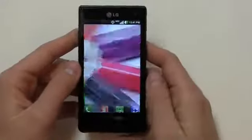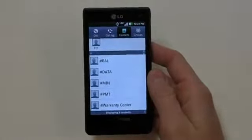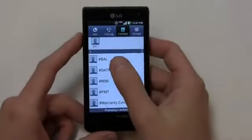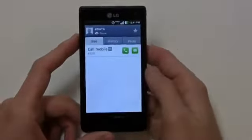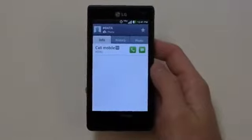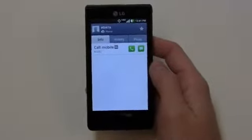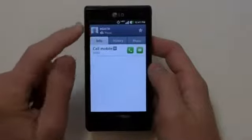Let's take a look at the contacts application in part two, because I want to show you the personal information management, because hey, this is a review of the actual device, right? So we'll come in here to data, for example, pound data, and you can see, let's pretend this were a contact. Pound data is my homeboy. We're going to call this person. We talk on the regs. You know, this is my buddy. We're going to come in here and take a look.